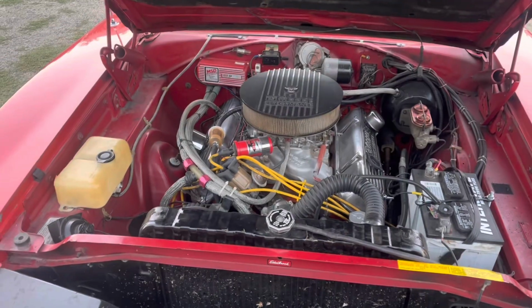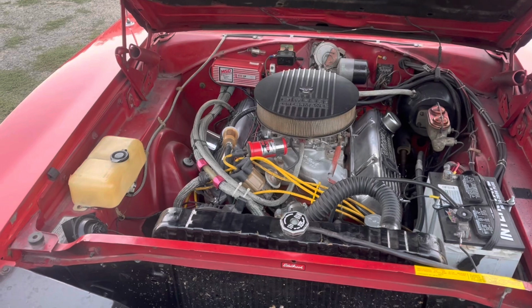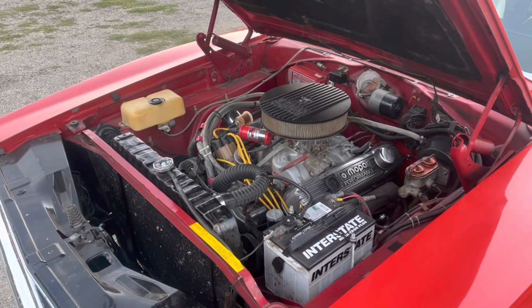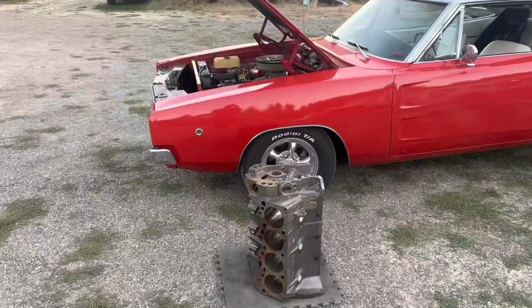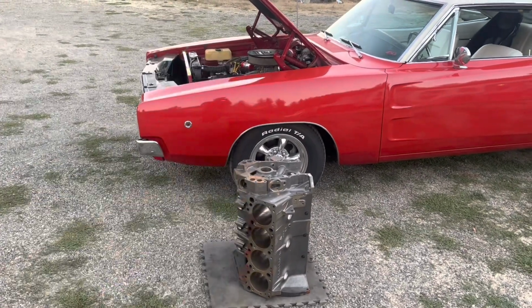Right? So here's the thing about the 383. It's perfectly fine. It's actually a really good engine. Runs great. It's getting me back and forth to work, no problem. It's also either the correct or almost the correct factory engine. So that's kind of cool. But you know what it isn't? 426 Hemi. So here's the question. To Hemi or not to Hemi?